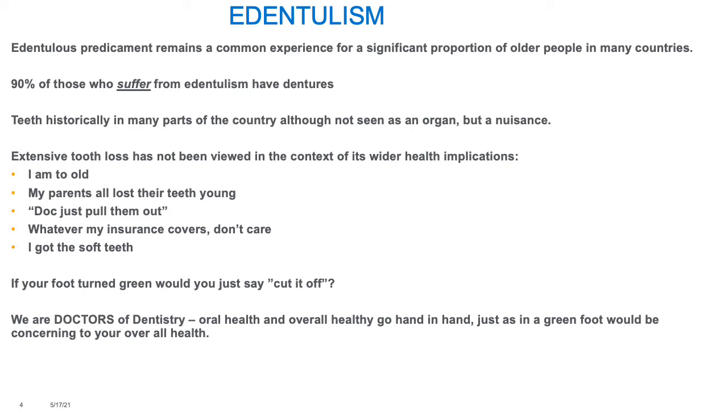The problem is that we have created medical insurance and dental insurance, even though it's all part of the same body, and people are viewing these more as nice to have than need to have. Things I've heard: I'm too old, my parents have all lost their teeth when they're young, doctors pull them out, or whatever my insurance covers, that's exactly what I want to do. There's no thought anymore. It's because we've created this mindset of a luxury item, okay? It's nice to have, but really it's something you should have.